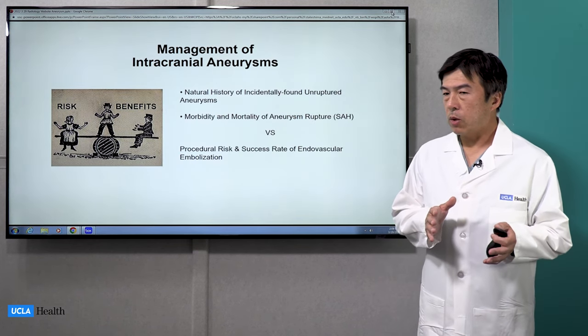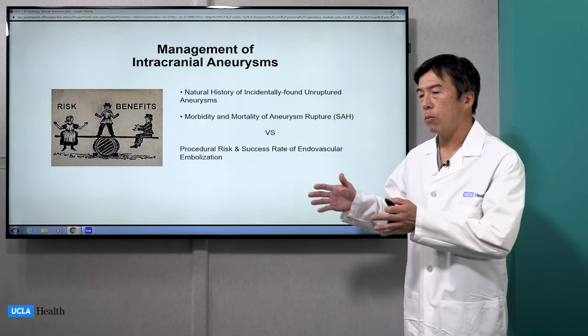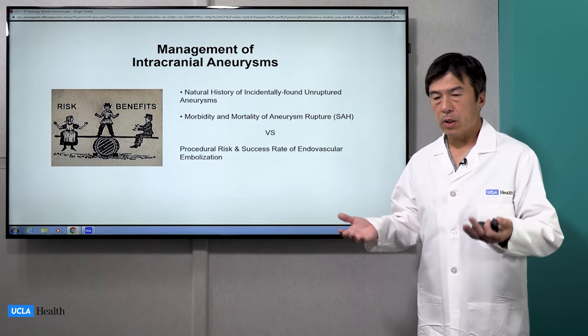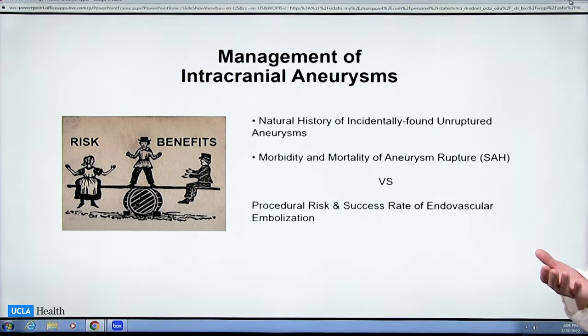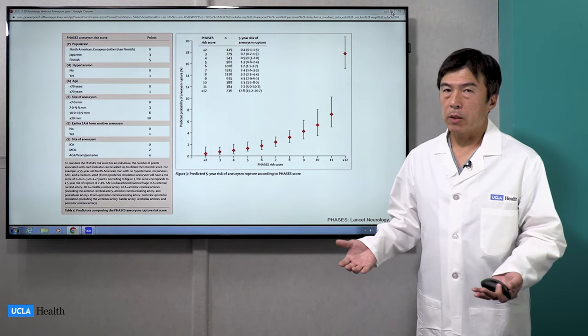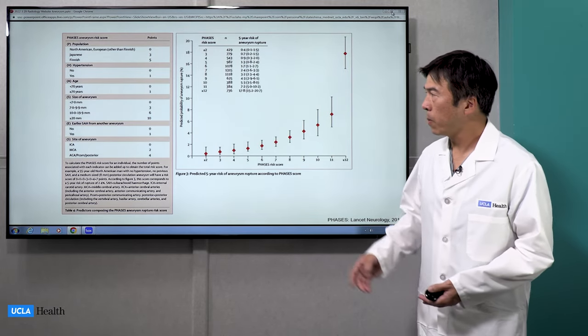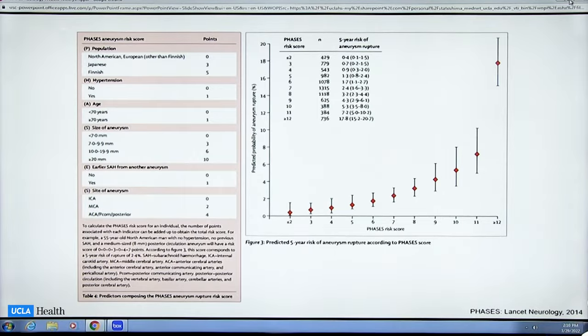So we compare the risk of having that aneurysm untreated, and also the risk of the treatment. If the risk is smaller by just treating it, we offer treatment. And if the risk is smaller by just watching it, we just keep watching. So having an aneurysm doesn't mean that you have to have a treatment. And there are many ways to predict aneurysm rupture risk. But essentially, the larger the aneurysm, the higher the chance of bleeding, so the higher the chance that we offer a treatment.